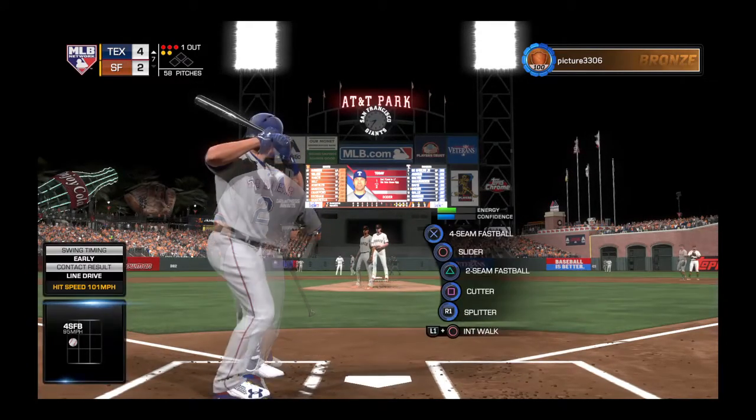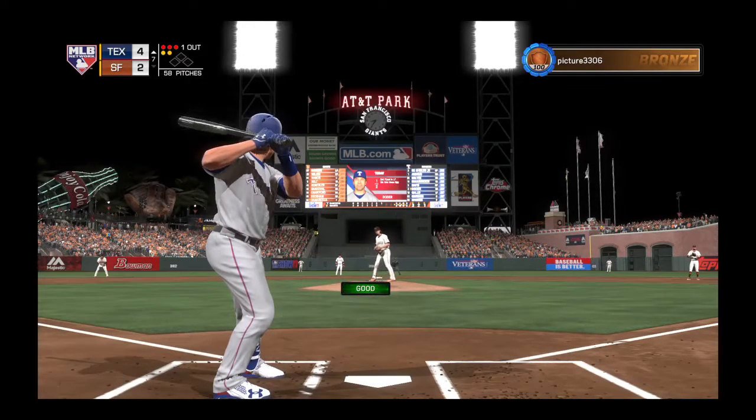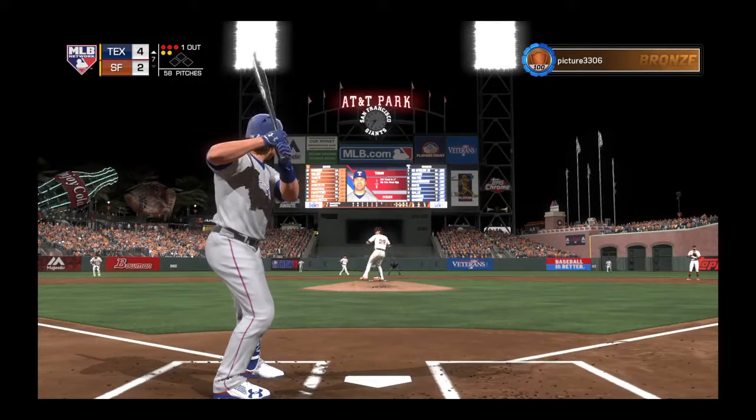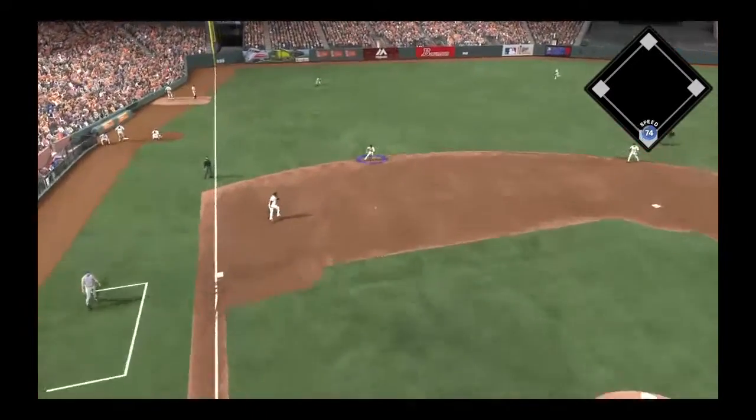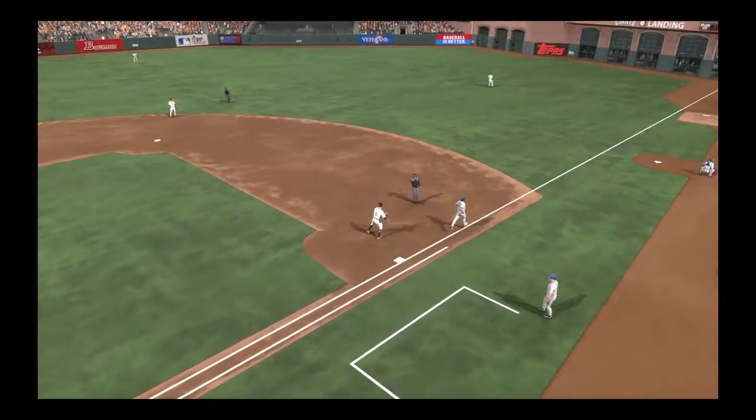Turned on that one and crushed it. Just pulled it a little foul. Something has to give. Here's the payoff pitch. On the ground and right at the shifted infielders. In time to first, and there are 2 away.